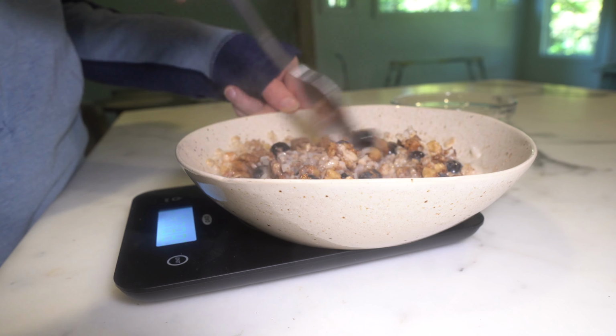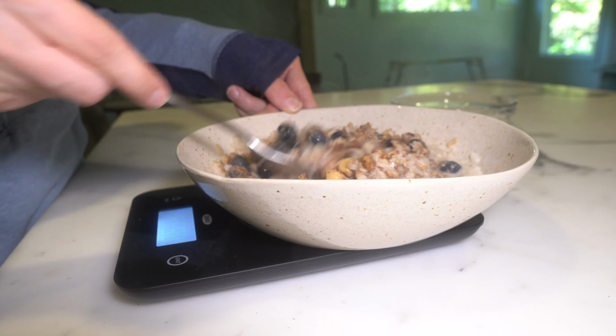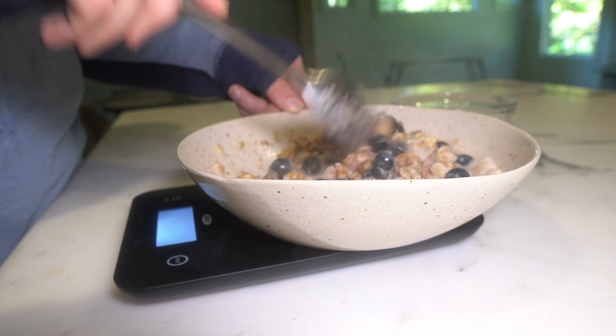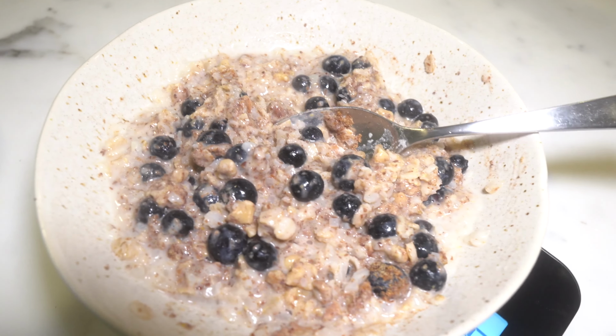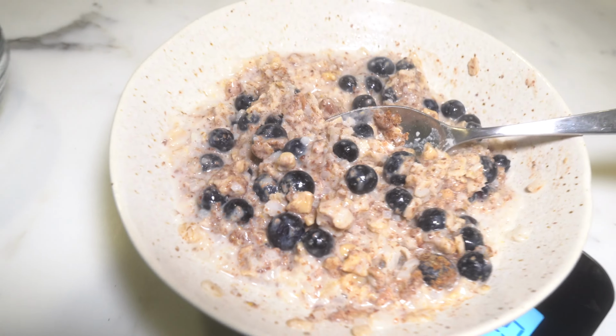It's just something that I decided to consume this morning. Sometimes I don't eat at all. I just fast until lunch. But yeah, there you go. There's my morning antioxidant-rich breakfast.